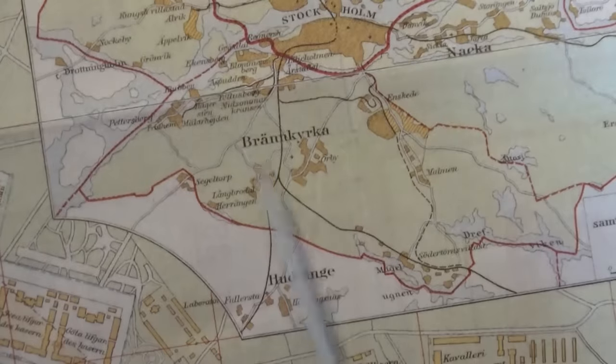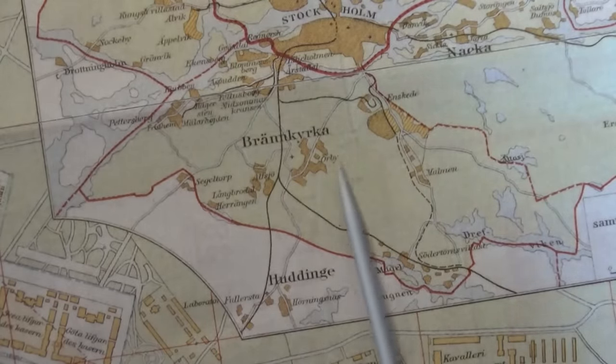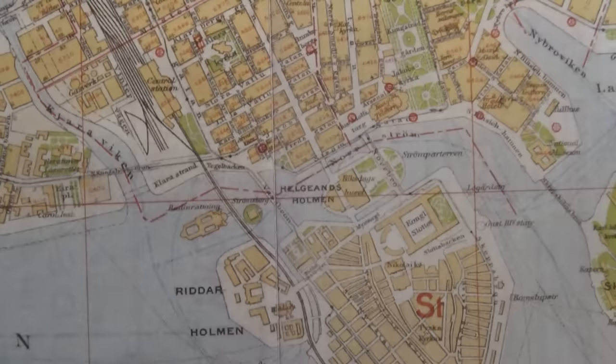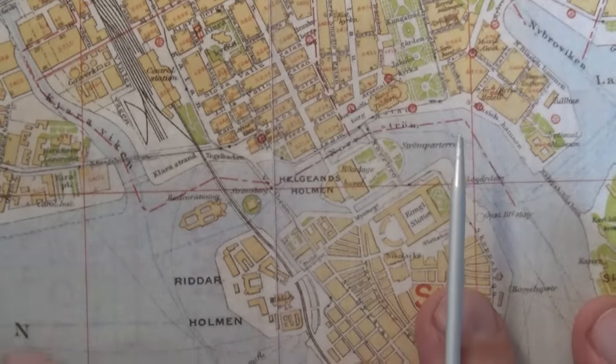And Brännkyrka actually was incorporated in, I think, 1911 perhaps, or, yeah, around this time, at least, 1912, 1913, something like that.